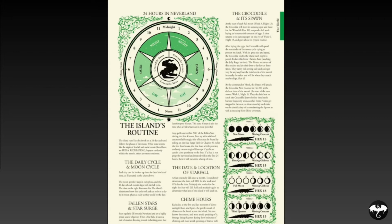There is also a starfall that routinely occurs once per month, and when the starfall hits the Neverland, it is a source of power for non-magic users, which they can tie into their backgrounds. But any magic created near a starfall is unstable.